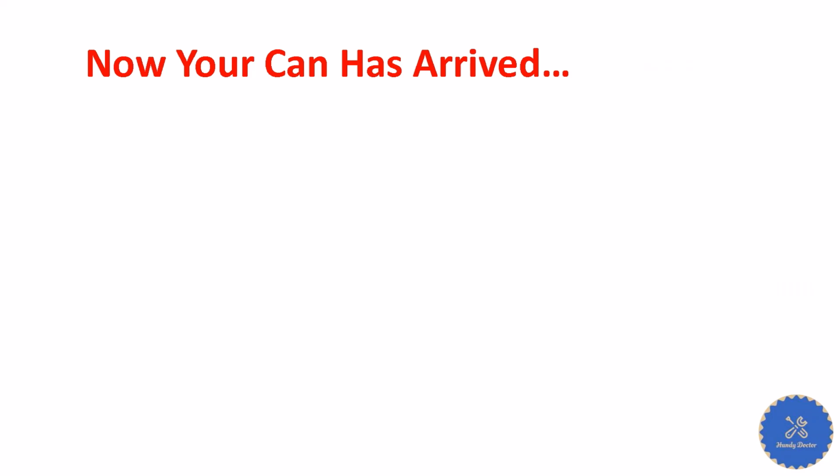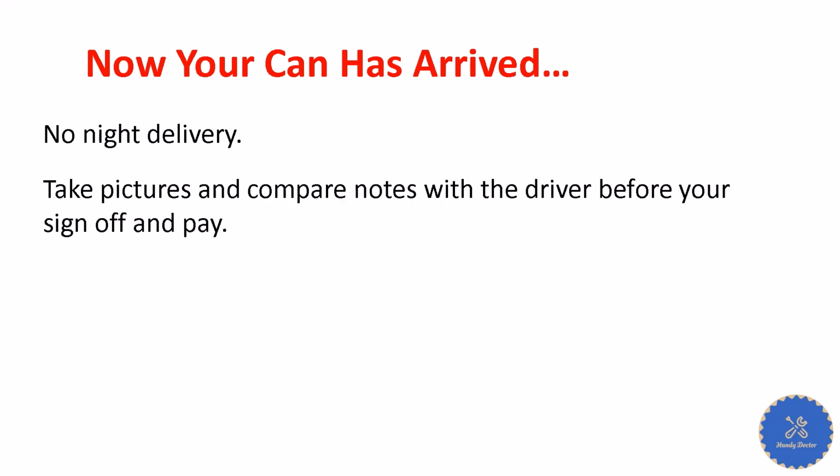After a couple of days, your car has arrived. So what should you do? At least to me, I don't want any night delivery because I could not see the car well. If there's any damage you could not see, you will have a document to sign and pay and let the driver go. Make sure you inspect the car carefully. No extra damage. If you need, take pictures, and you might want to compare the notes the driver is going to take too, just in case anything will come back later on.